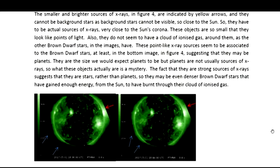Plus, you cannot see X-ray sources that are close to the sun. It's impossible to see X-ray sources. And these have to be X-ray sources. So again, these are objects that are close to the sun. Compact stars that can only be brown dwarf stars close to the sun.